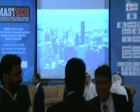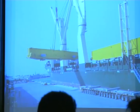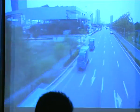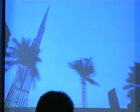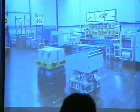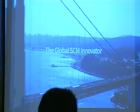Era of integrated global market. Supply chain system optimization is the key to increase company competitiveness. Now, we take a big stride forward with one-stop solution based on the worldwide global network and a cutting-edge system. The global SCM innovator, CJ Logistics.